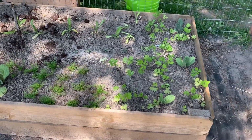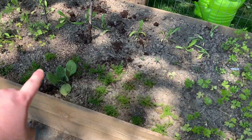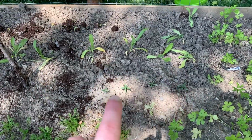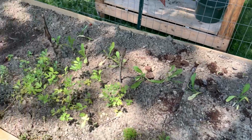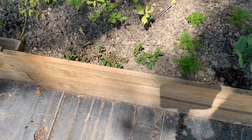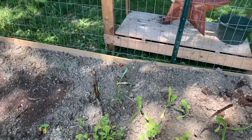But I got parsley over here. I got chamomile here. This is rosemary right here. These are calendula. This is lovage. This is creeping thyme, which I got more of. I just haven't been able to plant it yet.